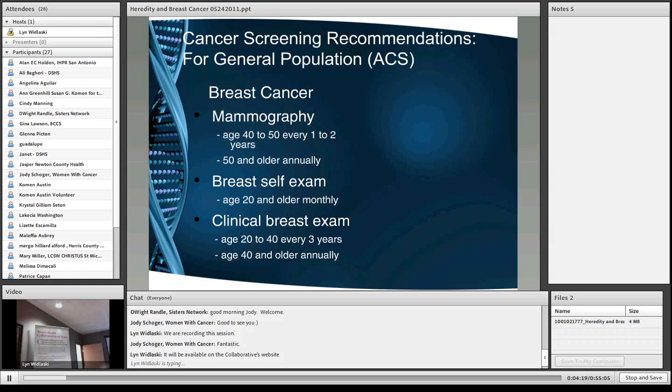At Baylor College of Medicine, we strongly believe in starting mammograms at age 40 and yearly, and there are some studies coming out that do show that you can catch more breast cancers earlier and save lives by starting breast screening at age 40. The question is whether that's cost-effective or not, and that's a lot of what the debate is over these days.